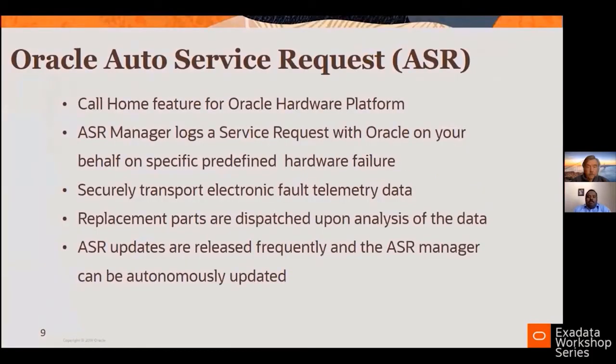Oracle ASR, the Auto Service Request offering, is a call home feature of the Oracle hardware platform. Let's take a look at how ASR works for you. The ASR manager configured in the customer data center monitors the Exadata for any hardware faults at all times using SNMP traps. When a predefined hardware failure happens and the Exadata generates an SNMP trap, the ASR manager picks up this trap and logs the service request with Oracle on your behalf.